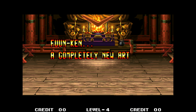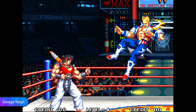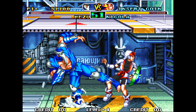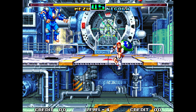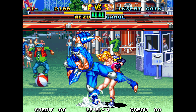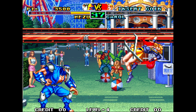Now a fighting game that I confess that I didn't know until I got the cart for this video. This is Savage Rain. It has a system of more than one plane in the scenario in which you can fight. And it has a pretty cool map when you're accessing the stages. Visually, the game is quite beautiful. But gameplay-wise, I didn't find it very polished.